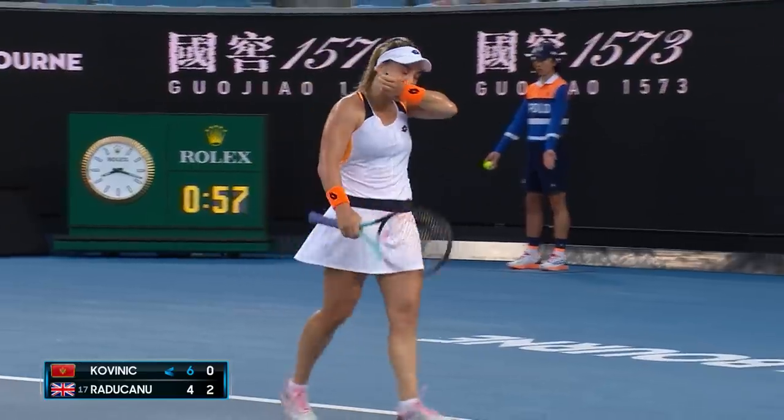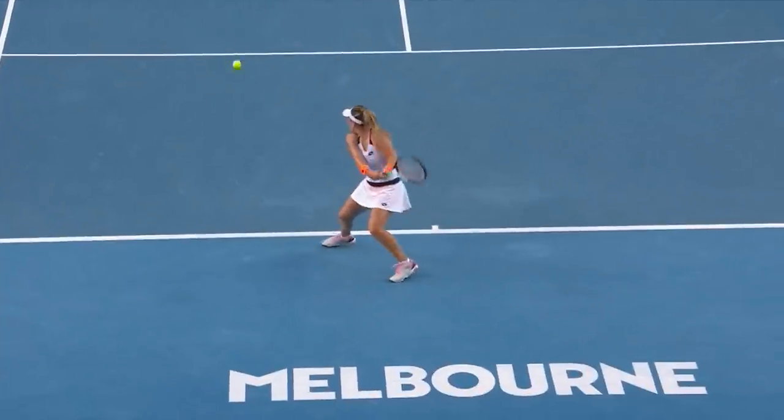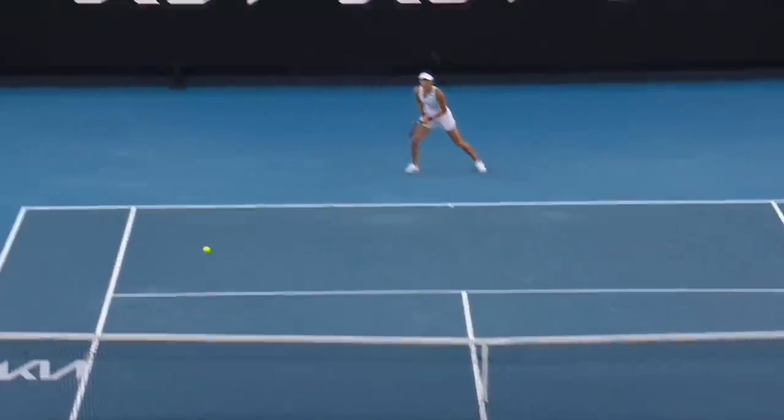Yeah, good stuff from Kovinic, I think. Realizing she needs to direct more play. Raducanu's hitting over it, has no racket head speed, therefore no spin, no depth, and it's easy pickings.